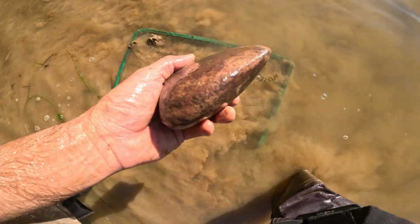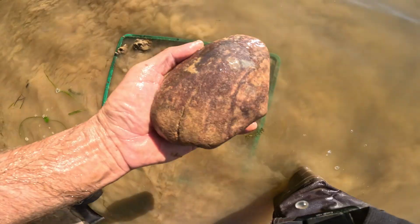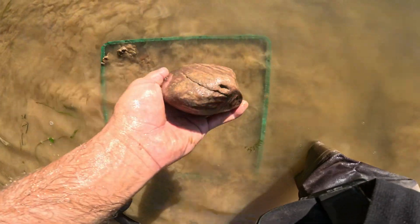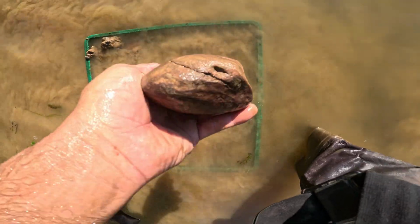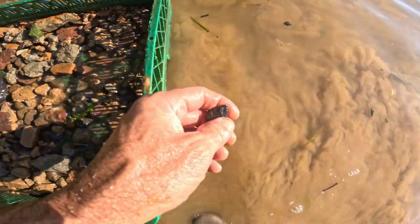See this right off the base clay? See how it's red and maroon? That's from heating. That's a piece of fired rock, ancient fired rock. See how it's got cracking to it? That's from heat. Older stuff here too. Here's another Amos point.